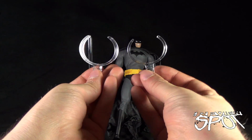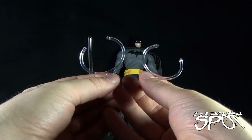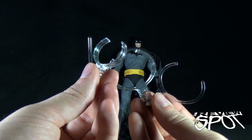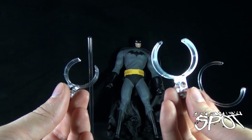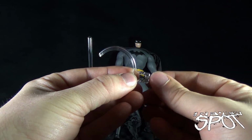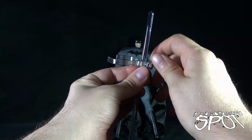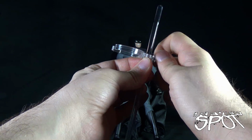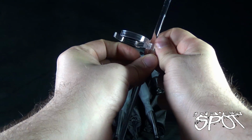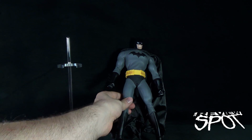But he does also come with a couple of clear waist pegs of various sizes as well. I guess the larger ones are for his waist. The smaller ones maybe could be put on his thigh, maybe if you want to have Batman kind of floating with his cape. So there's a couple of different possibilities. All of which, in order to get them added, you have to move the screw. There's a little screw point here, and then you can slide it on the post and then tighten it back up depending on where you want to have it on the pole. And you get something that looks like that. Batman does definitely need this because he has a tough time standing.